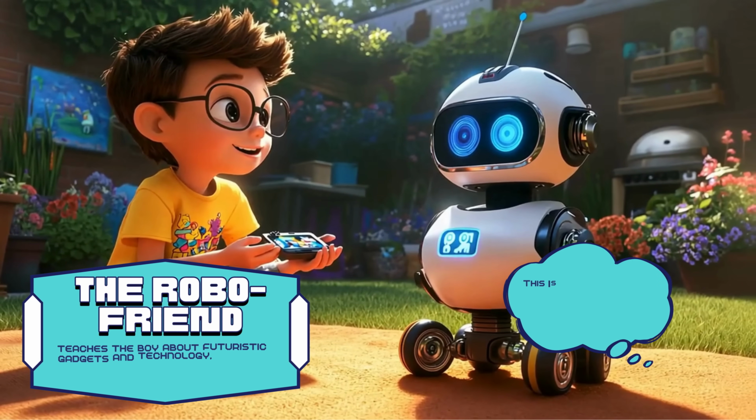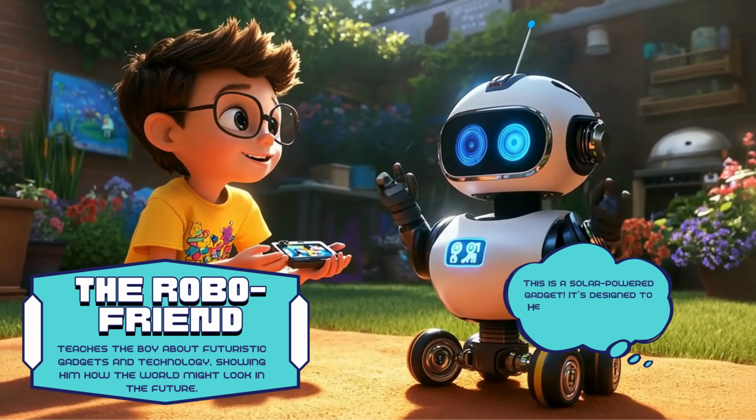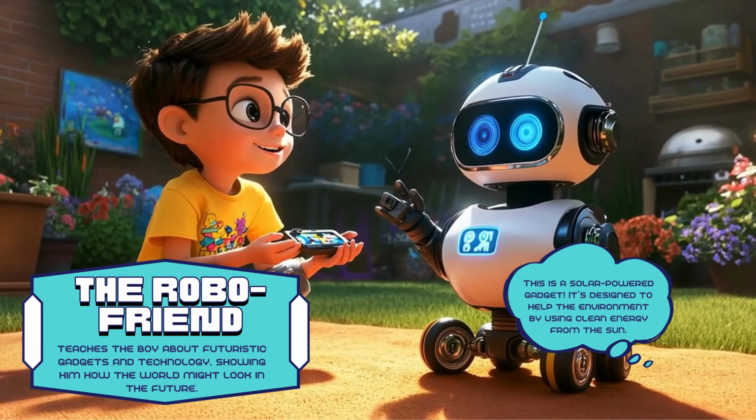The robo-friend teaches the boy about futuristic gadgets and technology, showing him how the world might look in the future. This is a solar-powered gadget. It's designed to help the environment by using clean energy from the sun.